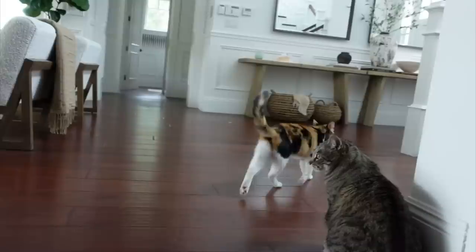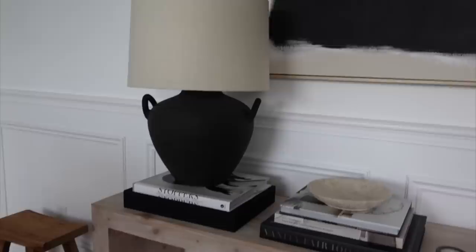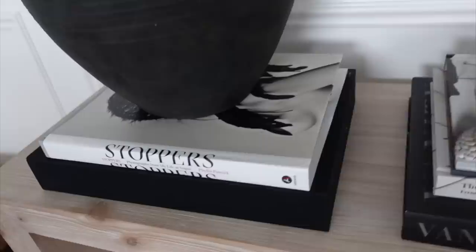Peach, come on, let's go clean. She's like, come on. Also up here, I got this new lamp from Anthropologie. I just put it here and I'm kind of liking it. I love the rustic vibe that it has, and I just put it on some coffee table books. I always get questions about my coffee table books, and they're from Amazon, almost all of them. You can get any coffee table book off Amazon.